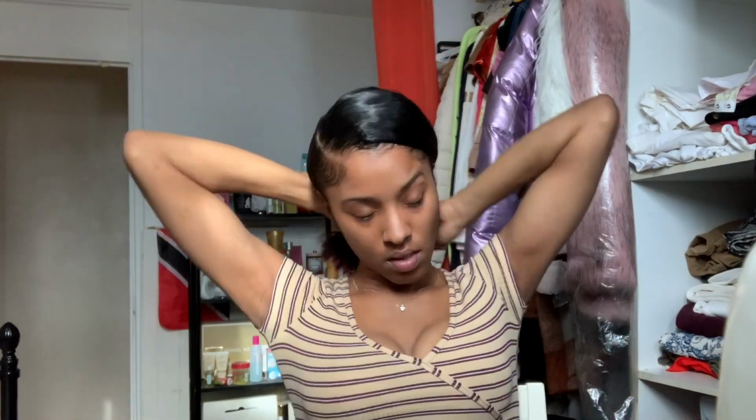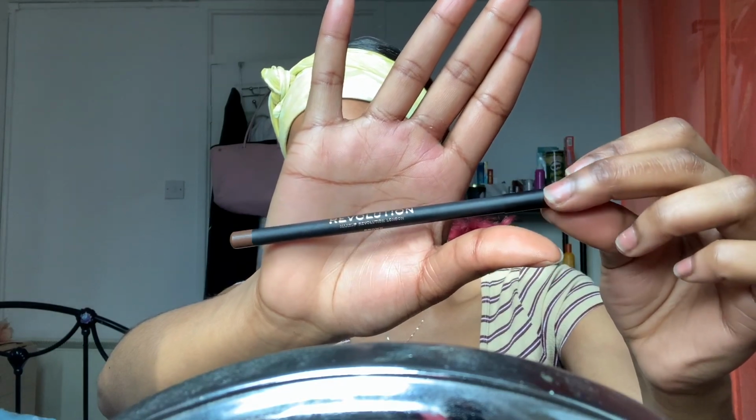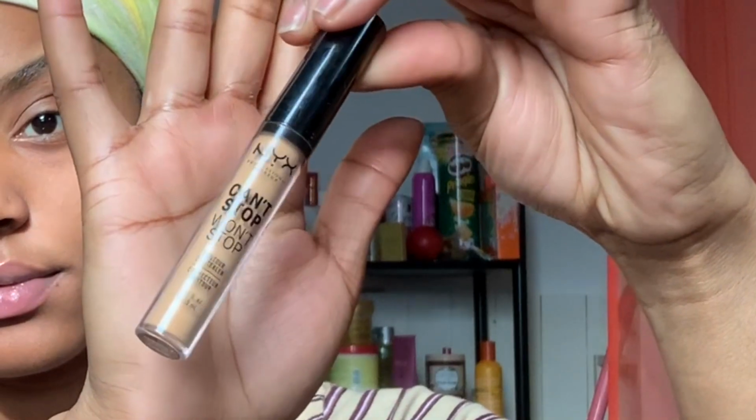Let me not even get carried away with the voiceover because I'm so excited to be recording the video again. So yeah, this eyebrow pencil I'm using is in the shade Brown and it's by Revolution. Guys, I loved the way this works on my eyebrows. As you can see, it just slid on. It wasn't too in your face, and it was just perfect for the shade that I needed.